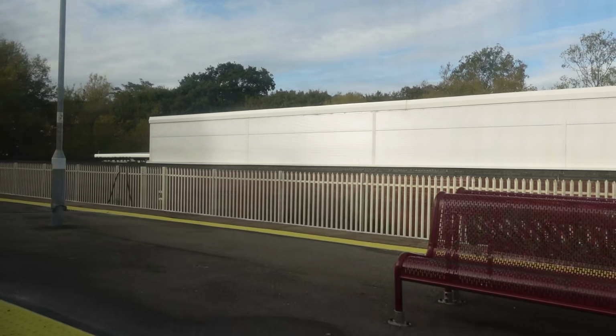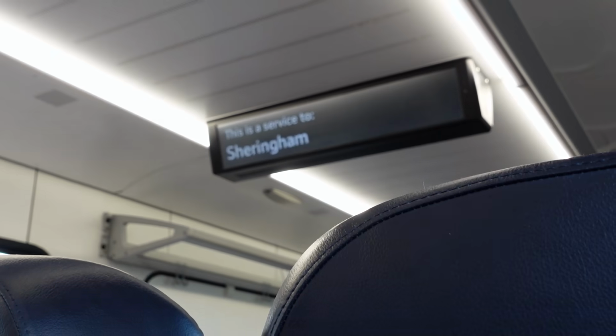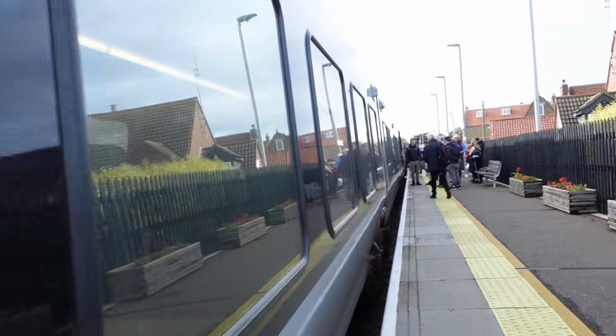Just arrived at Cromer, and I realised I was on the wrong side of the train if I wanted to see the coast, so yeah, I moved. So, well, here we have Sheringham. I'm liking it.